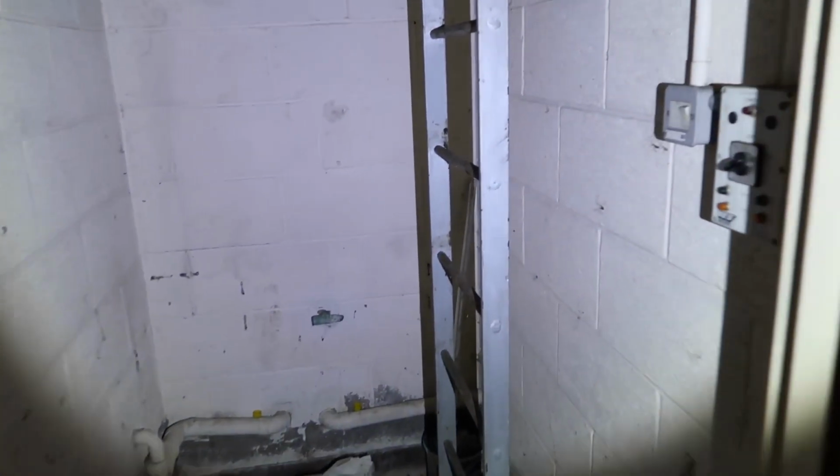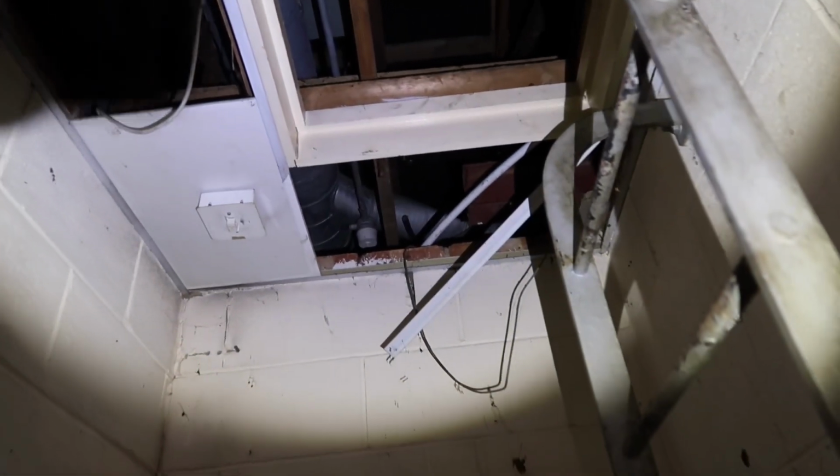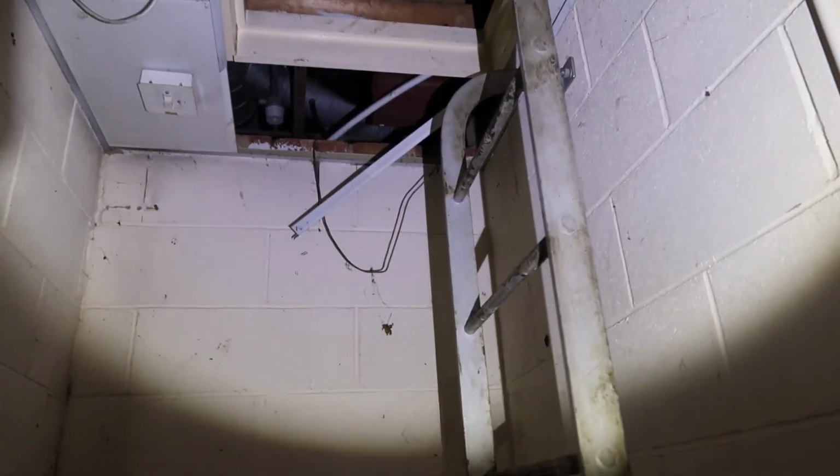Jesus, look at the mould on the doors. Oh, we even have a ladder. That would go up to main switches. That would go up to your loft. I do not see the point in going up there. Only thing you'll find up there is probably a bee or a wasp's nest.